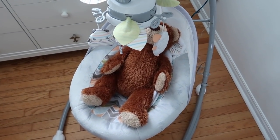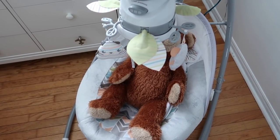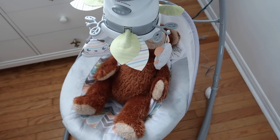And here's my swing, and this is the swing that I wanted. My parents bought us this. This is called the Fisher-Price Snug a Puppy. I'm going to turn it on. And these are about $150 at Walmart.